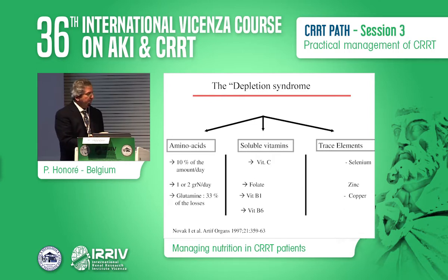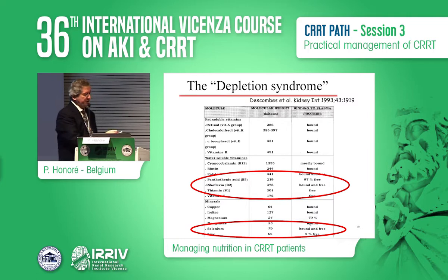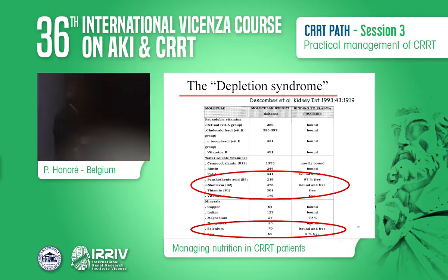Now, regarding micronutrients, we know we lose amino acids. I will come back to the story of glutamine. We lose soluble vitamins and trace elements. Okay. Very logical for soluble vitamins, because they are the least bound to protein, and the same goes for minerals.